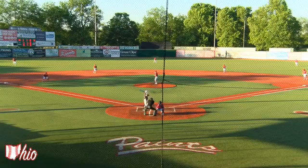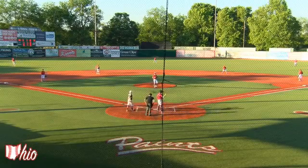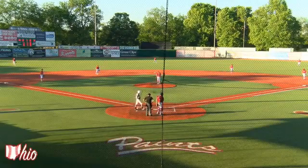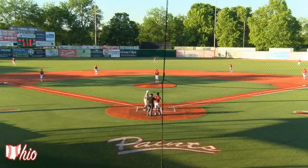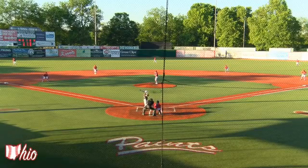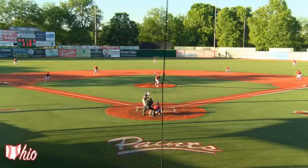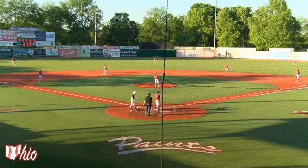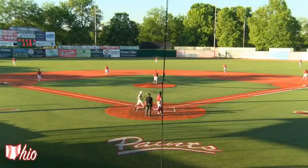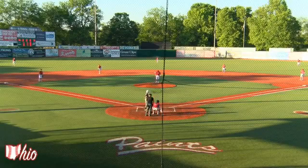Pitcher sets. Pitch. High and outside. 2 balls, 1 strike to your batter. Current pitcher for the Cyclones is number 12, Nate Eckstein. He sets. Pitches right down the middle. That's going to be a called strike. 2 balls, 2 strikes to your batter, number 14, Connor Hendrickson.